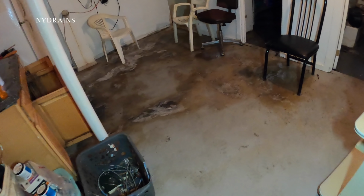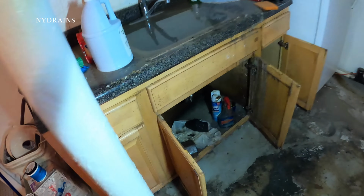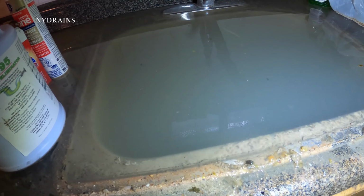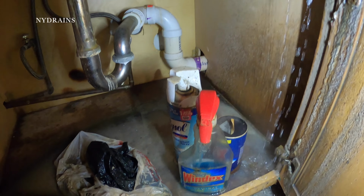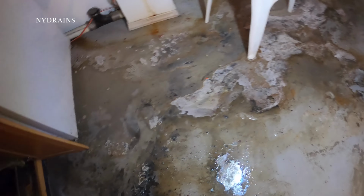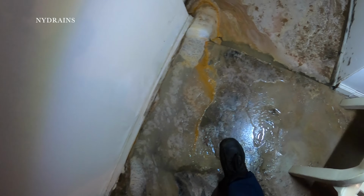Guys, we're in an apartment building here, where a landlord did hear and notice water leaking. As you can see, it's still leaking. You guys, the raw sewage is coming out of the sink, making a mess and traveling where it wants to go. All this you see is raw sewage.